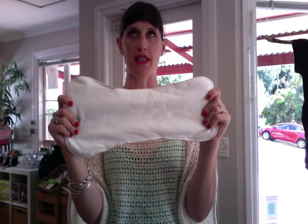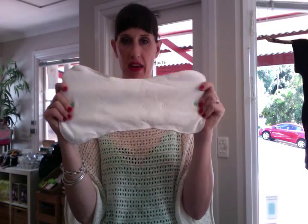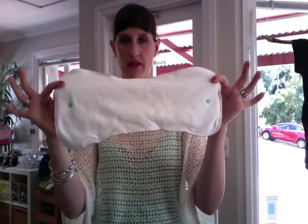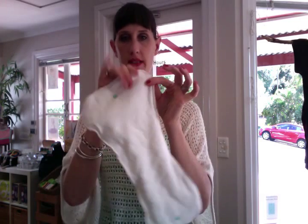and someone's bound to email me and say, I use that brand and I only get 2 hours, but on average you would get about 3 hours out of this brand of absorbency. It holds its shape. It's contoured, so it's going to fit nice and neatly inside your pocket. Not all of them are like that, but this particular brand is. And it's going to be nice and easy to stuff into your pocket.